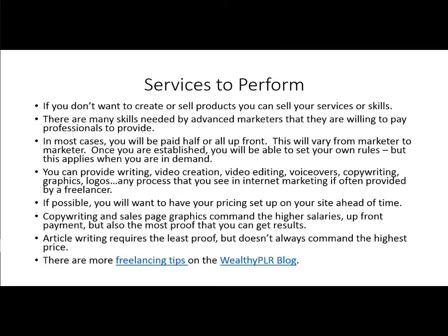But otherwise, you want to decide on whether or not you want to offer a service in order to get paid up front. Now, we're going to be talking about traffic and how you're going to get traffic to your service or your service offering, but it is important for you to know upfront that this is what you're going to provide in order to generate income.